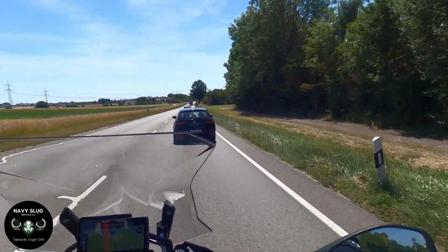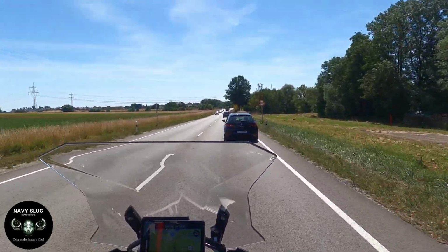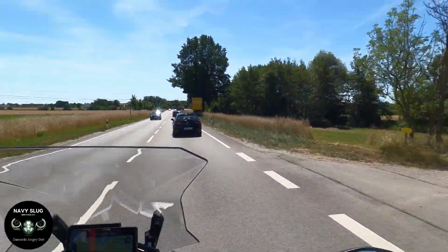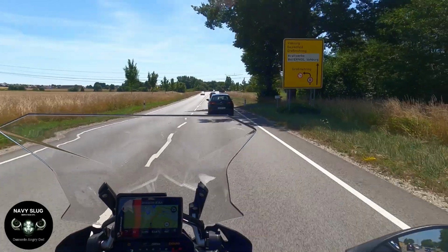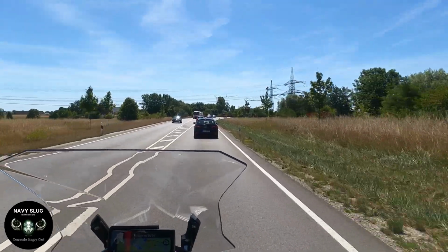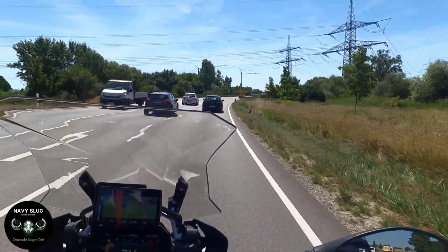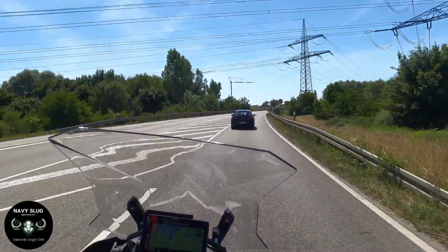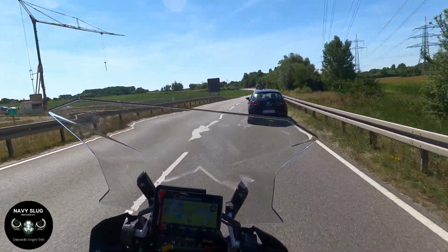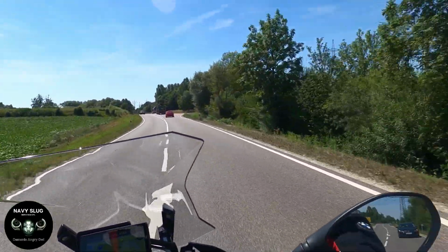Totally different riding style to Sam. I'm sitting quite high. Actually, I'm sitting very high because this is the high seat version. And I can touch the floor both sides, so it's not a problem for me. Might be a problem for the girlfriend because she's not that tall. And the pickup is awesome.